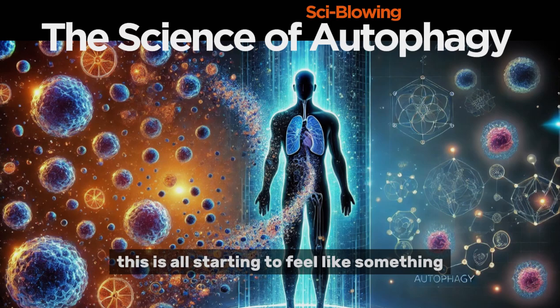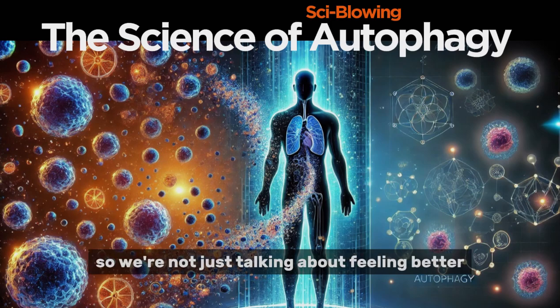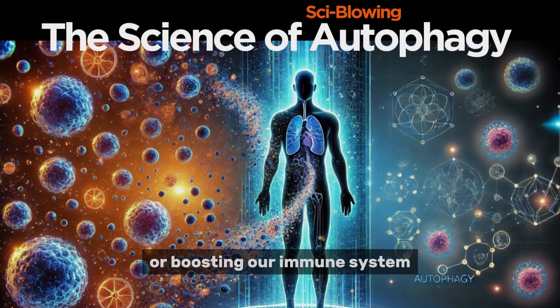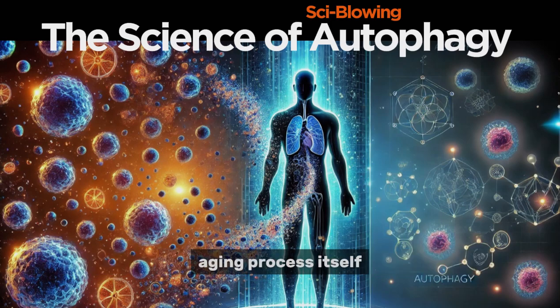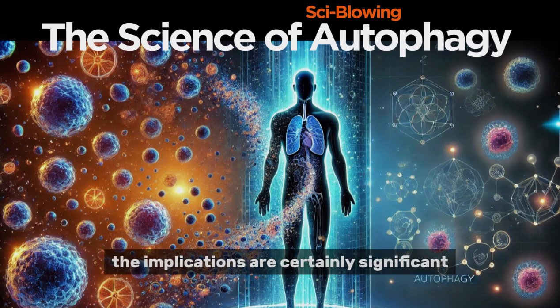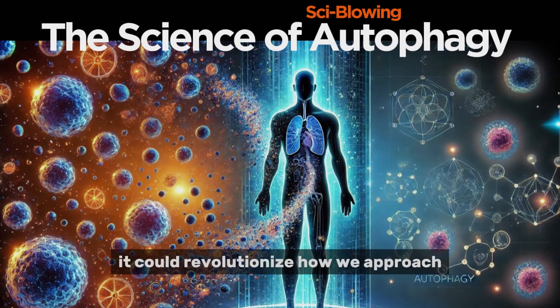This is all starting to feel like something out of a sci-fi movie. It kind of is. So we're not just talking about feeling better or boosting our immune system. No, we're talking about potentially slowing down the aging process itself. The implications are certainly significant. If autophagy is truly as powerful as the research suggests, it could revolutionize how we approach health and longevity.